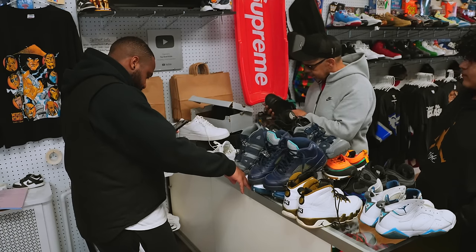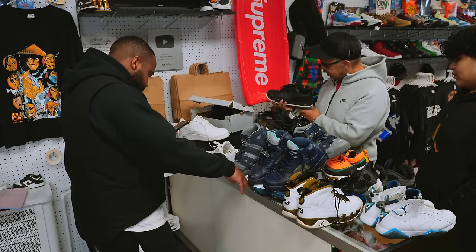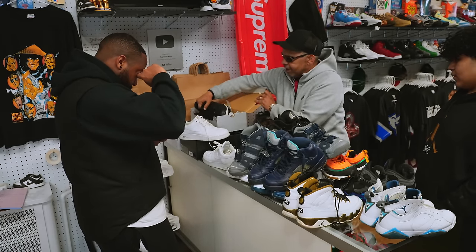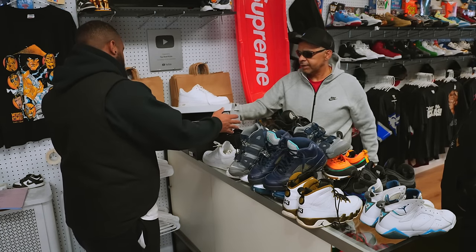Yeah, no one has the meaning. I see it on all the StockX's and GOATs and stuff like that, but no one is saying what it actually means. Right. You want them? For how much? Wherever.